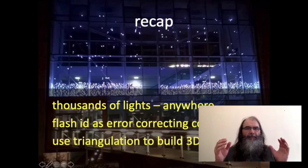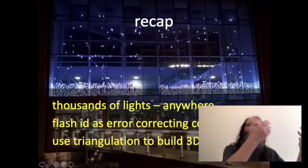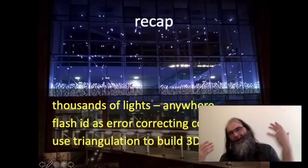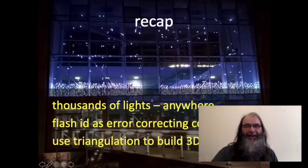So let's recap again. We've got 1,000 lights, we know that. We're going to flash the ID as an error correcting code of each light. By doing that, we can then know which light is which. We can use triangulation with the cameras to build a 3D model. Yay. I think we are starting to get there. So we've got those IDs.